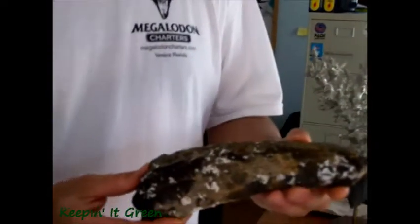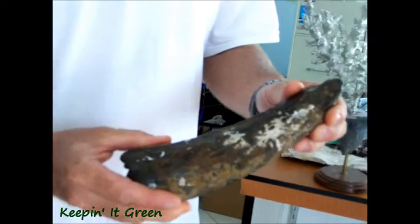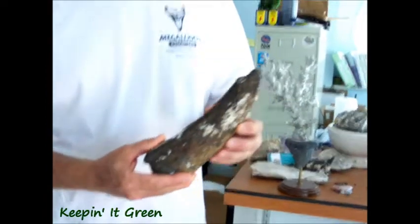For example, this is a walrus tusk, very rare. We don't find a lot of these, but this came up right here in Venice and is a very unusual find and pretty unique, so that's fun.